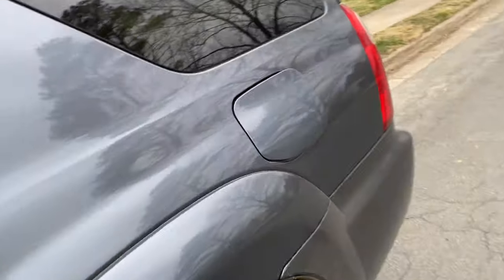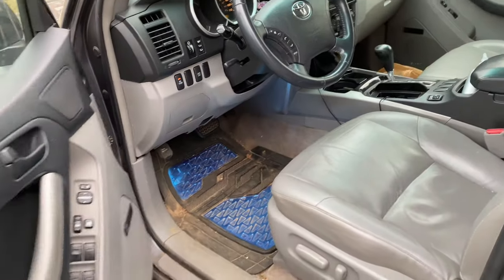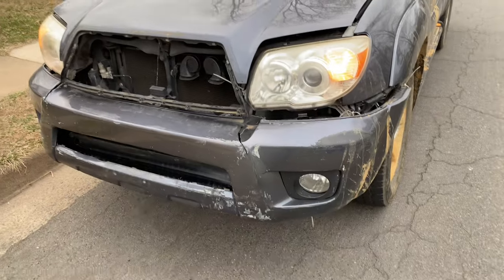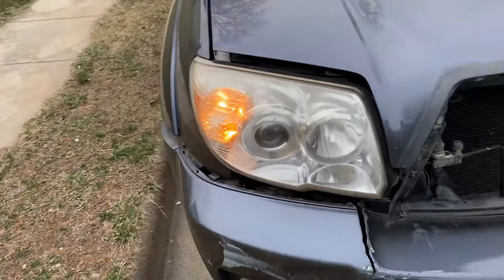Oh, dang it, that's not the hood. That's that right there. Let me open up the actual one, which is that one right here. There we go. And she did have a small accident. I'll show you guys. This literally happened a couple days ago. She had a front end accident, messed the bumper up, pretty much the front end. Gotta be replaced.